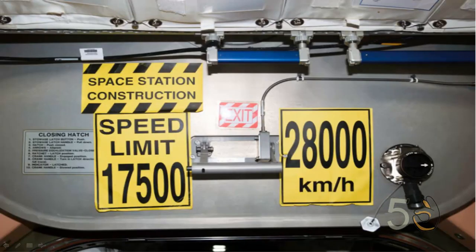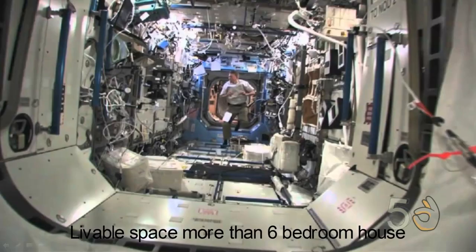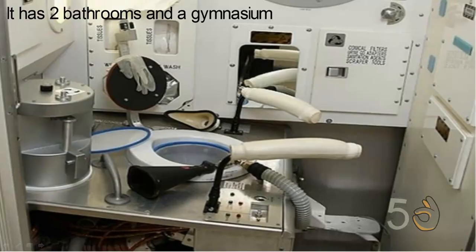It flies at 7.71 kilometers per second around the Earth. It weighs almost 1 million pounds. It has more livable space than a 6-bedroom house. It has 2 bathrooms and a gymnasium.